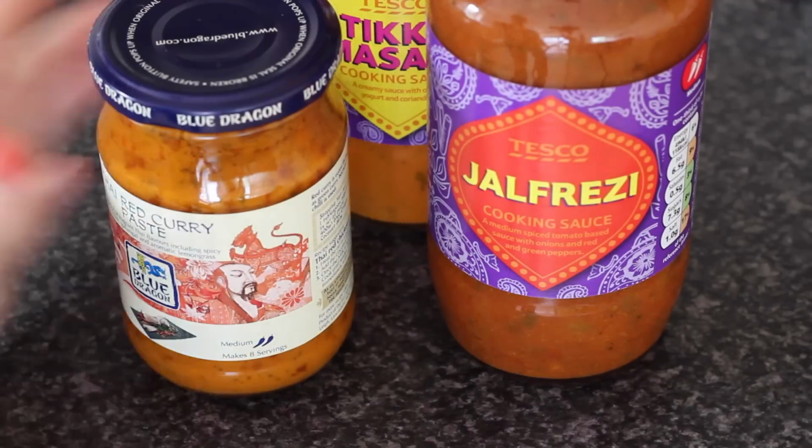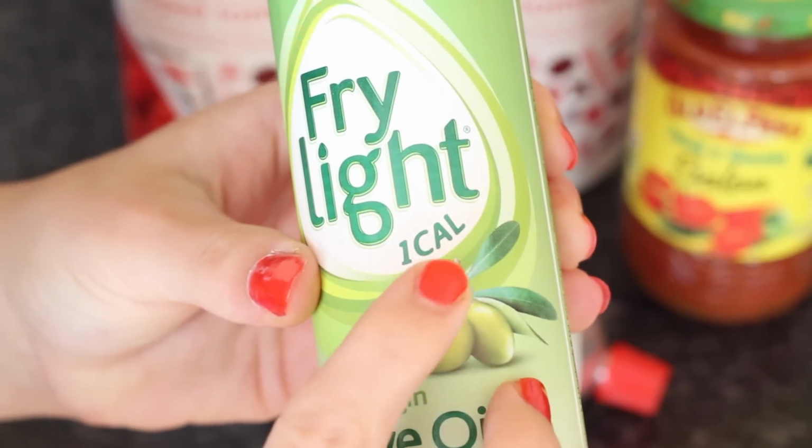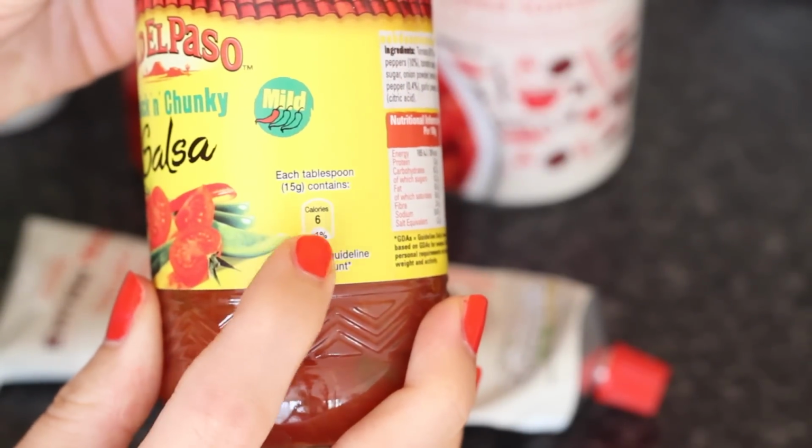Then moving on for dinner, I would ditch all the heavy sauces and stick with more chopped tomatoes or home cooked meals. There's so many different recipes that you can try. It's just all about creating a little bit more time to create a healthier dish.